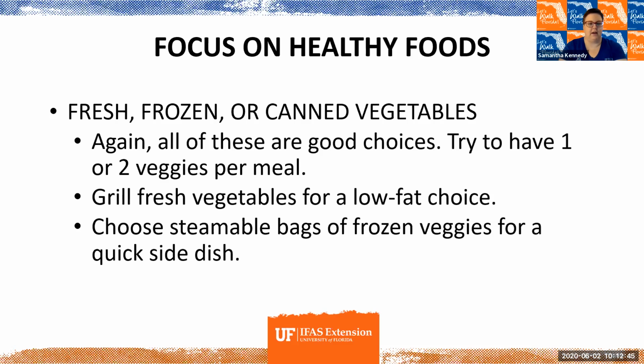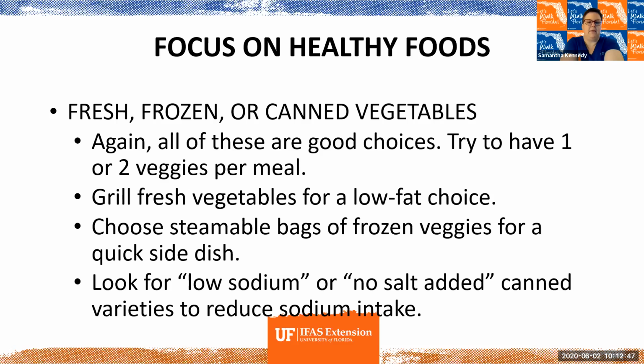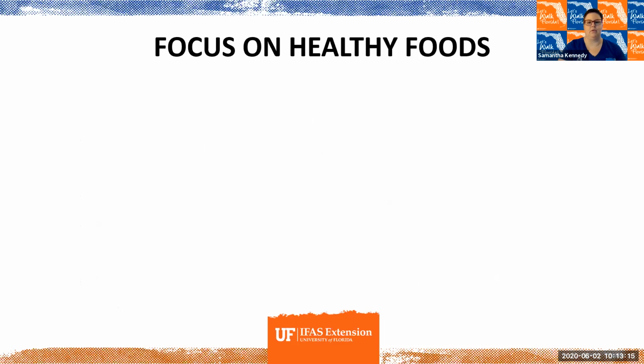food preparation technique. If you're going to be buying canned vegetables, again, they have a lot of nutrition in them, but you also want to, again, look at the labels, because you want to choose the low sodium or no salt added canned varieties to help reduce sodium intake. Too much sodium intake can lead to high blood pressure and other cardiovascular diseases, and it puts you at higher risk for those. And so we want to help minimize our sodium intake. So look for the low sodium or no salt added labels.